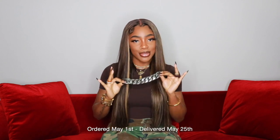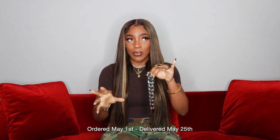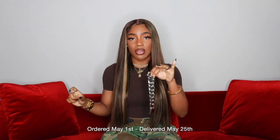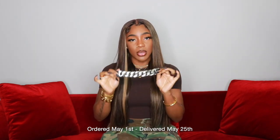Okay, so next up we do have another set of really thick Cuban style bracelets. And I was on the internet looking for basically this bracelet in silver because I wanted to have a silver one in my collection. And I found this one on AliExpress. Okay, sis. It took about 2 to 3 weeks. I'll put exactly how long it took on the screen from the day that I ordered it, but it was completely worth it.